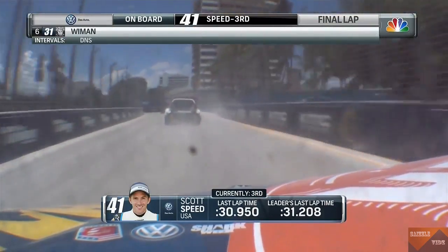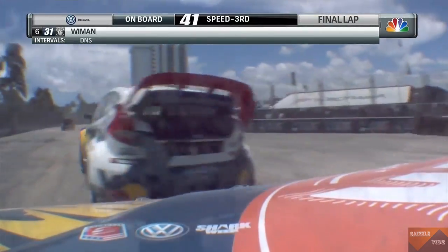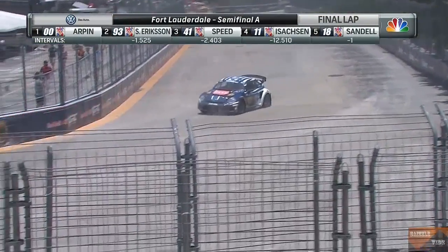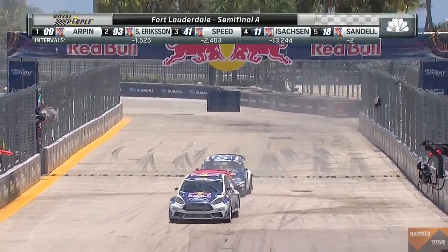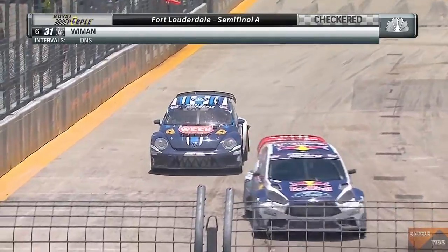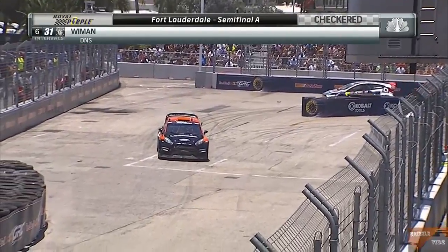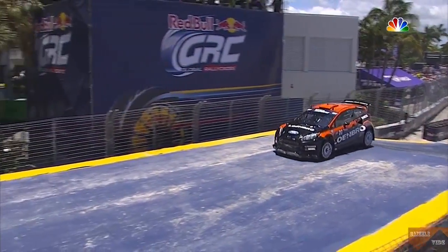And there you saw the car stranded on the side of the track. We ride aboard Scott Speed, and Ericsson gets super sideways and gathers it back up just in time to see the checkered flag for Steve Arpin. The Canadian wins the opening semi-final over Sebastian Ericsson and Scott Speed. Those three guys transfer to the main event. And Steve Arpin is now well and truly in the catbird seat for the final here.